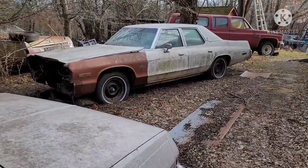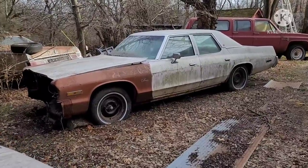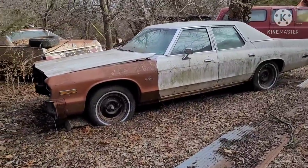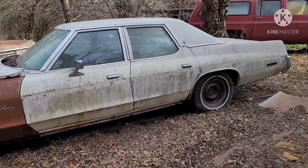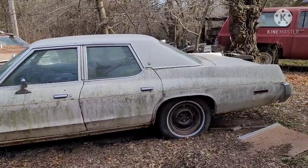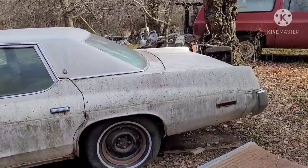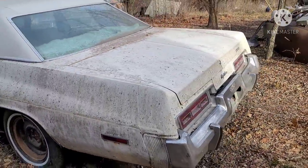Hey, I'm back, guys. If you've been watching my videos, you all remember this car, the Dodge Royal Monaco. This one I swapped the fenders out on. The purpose of this video is to show all five cars. Since I've already filmed on this one, I'm not going to spend a huge amount of time on it. Got a title for it.